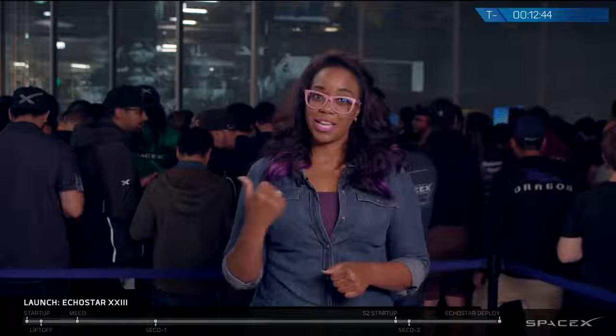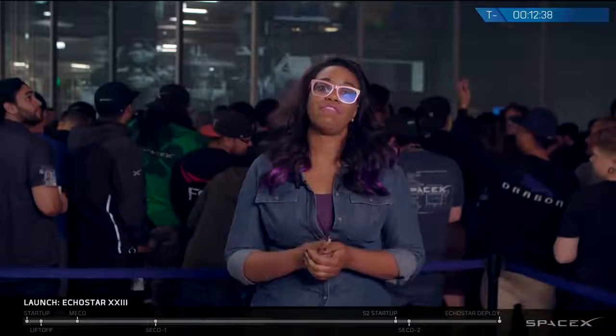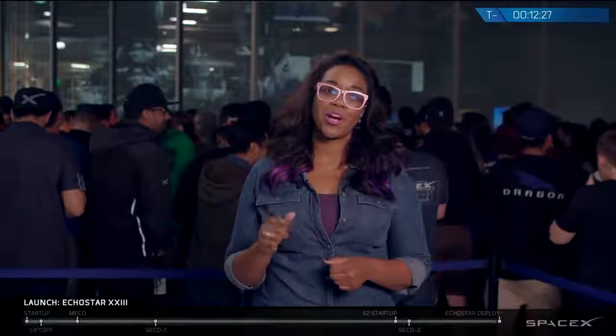So as we did before we started landing stages, after stage 2 and Echo separate from stage 1, the booster will continue along a ballistic trajectory downrange. So this means we won't have footage of stage 1 of Falcon 9 after stage separation as we have in the past, but we will keep our cameras on stage 2 for as long as we continue to receive signal as we loft EchoStar 23 to its targeted orbit.